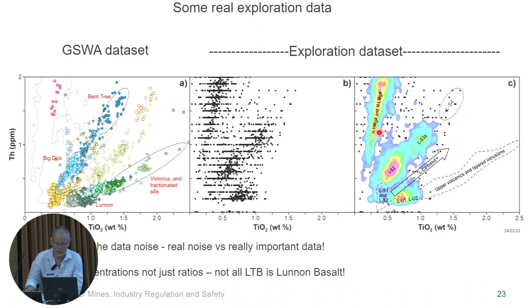The other thing is, just as important as these ratios are the concentrations of these groups. Don't forget the concentrations. A lot of the groups are very, very specific in their range of incompatible trace elements. So if all you're doing is identifying low thorium basalts, then anything on that line there would be classified as a low thorium basalt. And the tendency would be low thorium basalt equates to lower stratigraphy. So any bit of data I find in that, I'm going to assign to the lower stratigraphy.